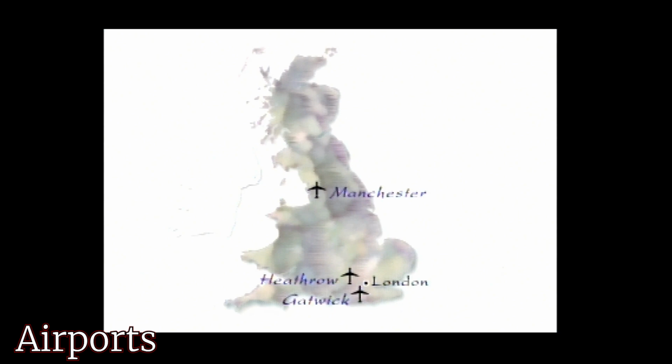Great Britain has 3 major international airports. If you're planning a trip to the West Country or Central England, you'll want to arrive at Heathrow International Airport. For the south of England, there's Gatwick International Airport. And if your destination is Wales, the Lake District, Yorkshire, Northern England, or Scotland, there's Manchester International Airport. Both Heathrow and Gatwick are well connected with London.